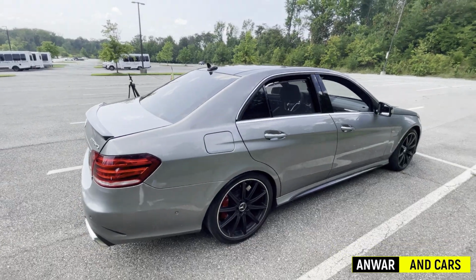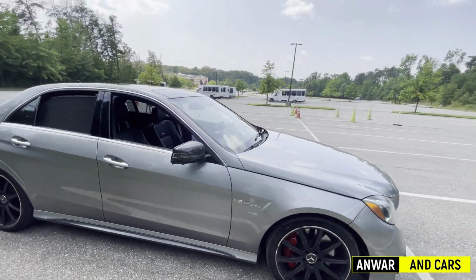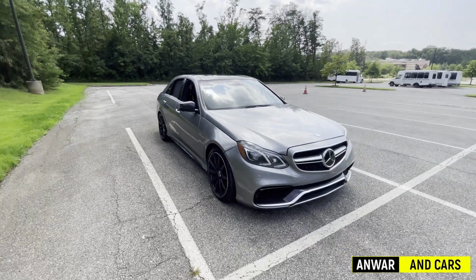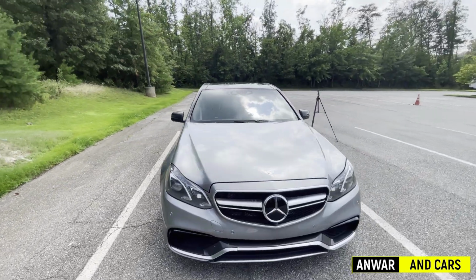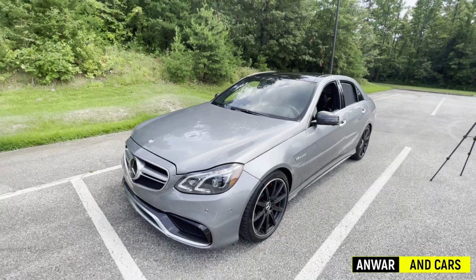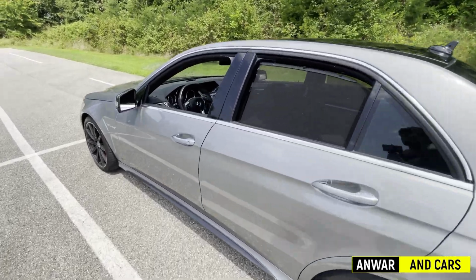What's even crazier is that even though this is a 5.5 liter twin turbo V8, it still gets 16 city and 24 highway due to cylinder deactivation technology. This means that when you're cruising on the highway, it can reduce the amount of cylinders down to 4, which means you're only using half the engine. But that's enough of me rambling about the car. Let's get in it and see how it drives.